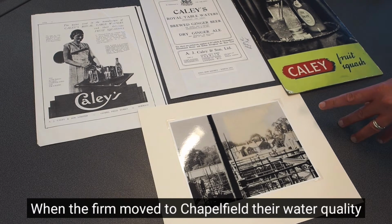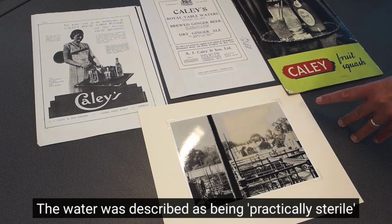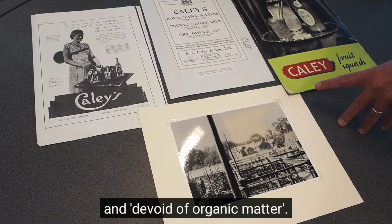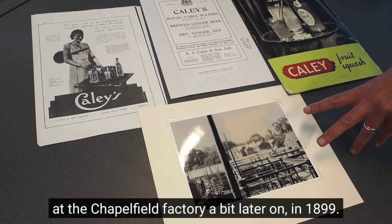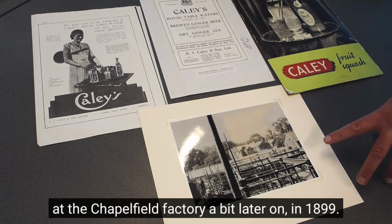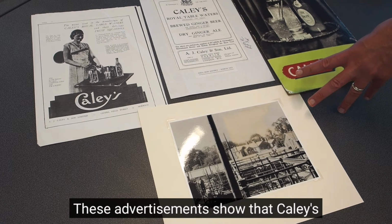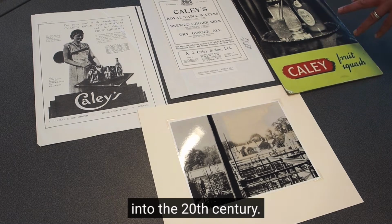When the firm moved to Chapelfield, their water quality greatly improved, as it was taken from a very deep well. The water was described as being practically sterile and devoid of organic matter. Here we have a photo of expansion at the Chapelfield factory a bit later on in 1899. These advertisements show that Cayley's continued to produce a range of drinks into the 20th century.